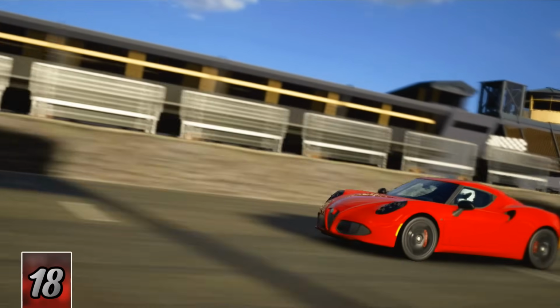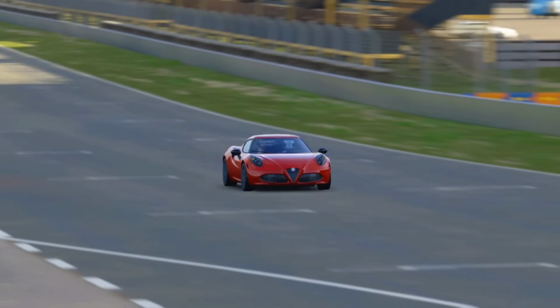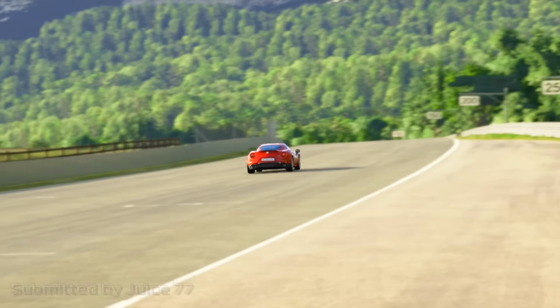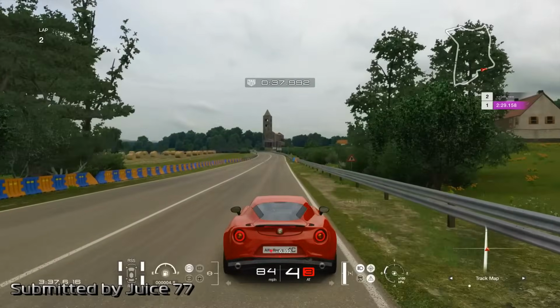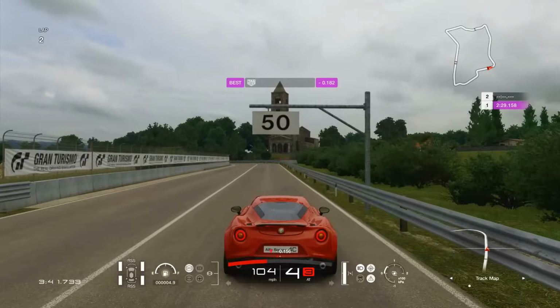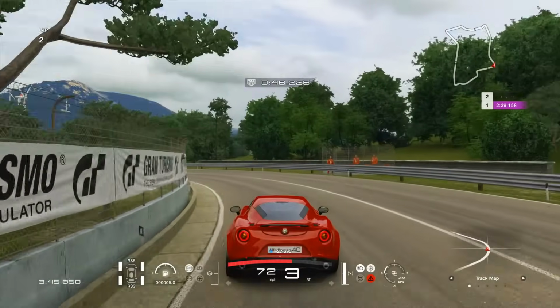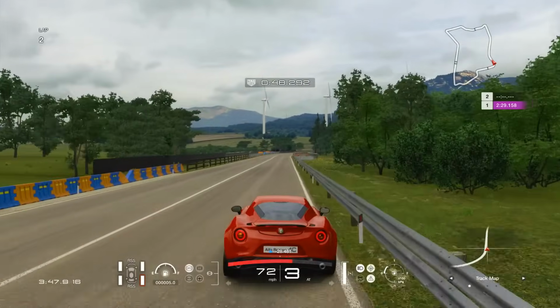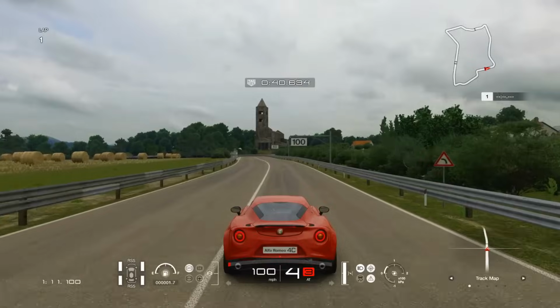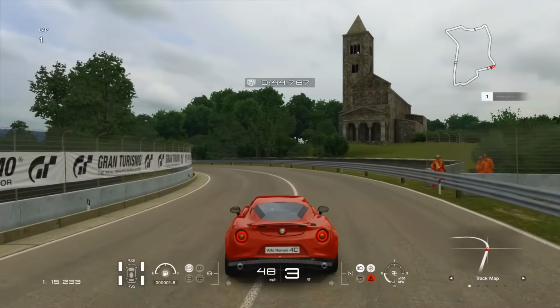Sardinia is a brand new original track first seen in Gran Turismo Sport. It has several different layouts, but the one that we're interested in is the Road Track A course. Drive around the track until you come up to the section with the church outside the track's limits. If you park your car here rather than carrying on round to continue your lap, you can actually hear the church bells ringing. A nice little touch from the game's creators.